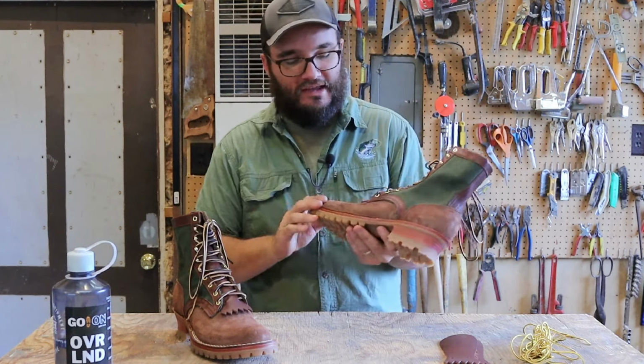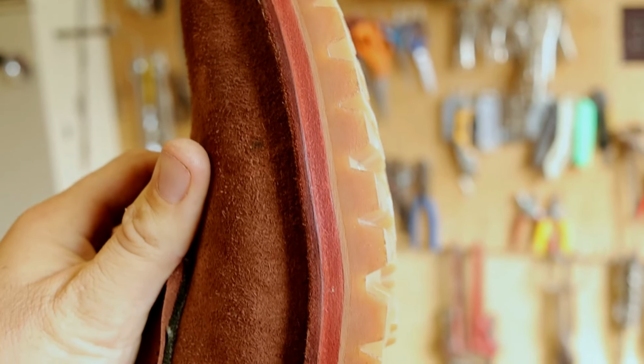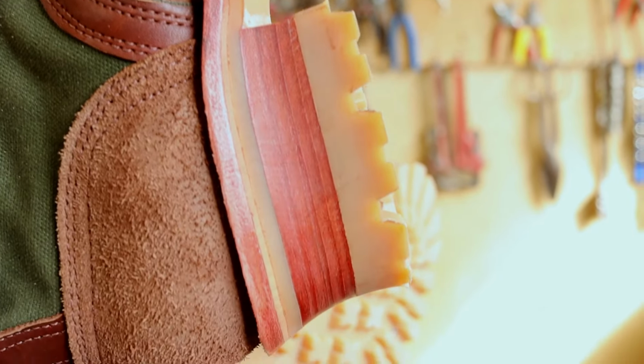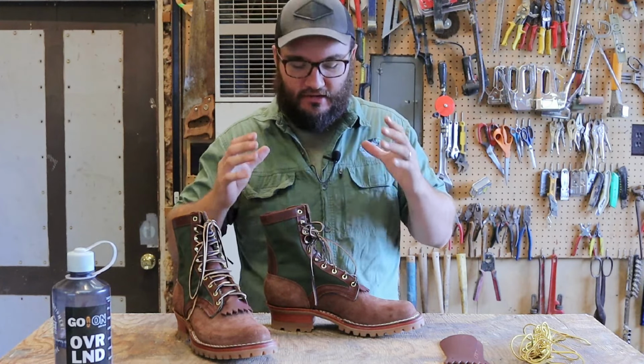Moving through the middle, we get into the midsole. The midsole is leather and it has a leather shank. It has a really good arch profile on this boot, and it's just something, if you've been in Red Wings, if you've been in Thorogoods and stuff like I have, it's a whole different story here. So it just feels amazing on your feet.